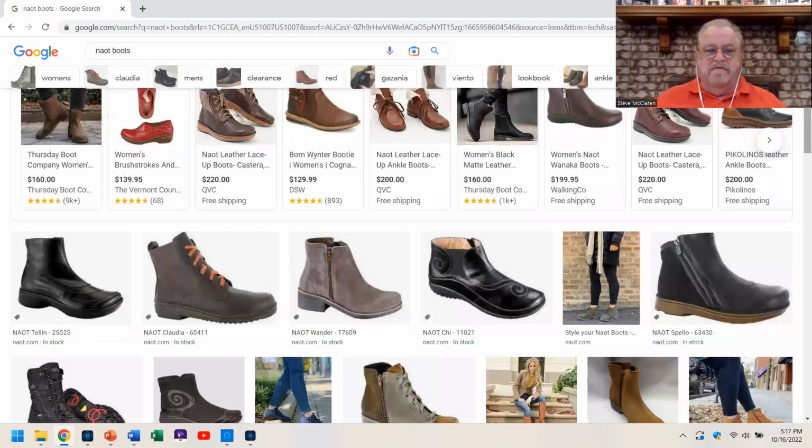So they've gotten into boots and different types of fashion wear and UGG style things now. And again, it's very high end, very nice. You can see the prices there. 139, 220, 129, 200, 160, $200. A nice, high quality shoe, but you'll be getting those for about half price at the factory.